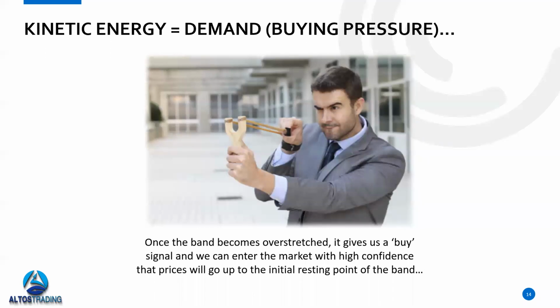And then ultimately, the key takeaway or concept that we need to understand before we get into the slingshot setup is that once the bands become overstretched, just like with a slingshot, it gives us a buy signal and we can enter the market with high confidence that prices will go up to the initial resting point of the band, right? So it's just like a slingshot. You can only pull the band back so far before it bounces back. And this is what happens in the market with supply and demand. And really to get even more nuanced, it's fear and greed that are driving supply and demand at the very base of everything that really moves prices in the markets.